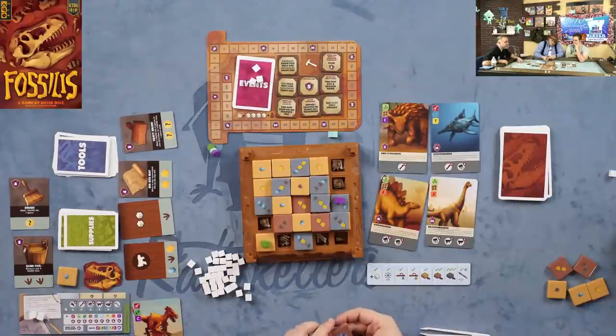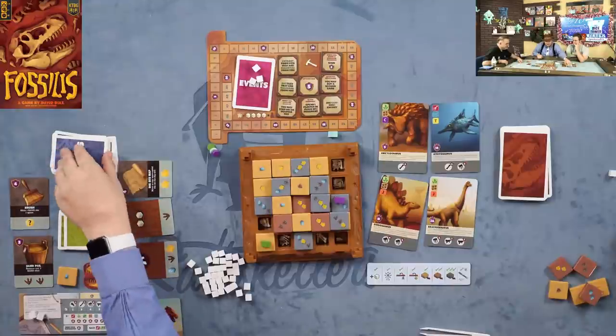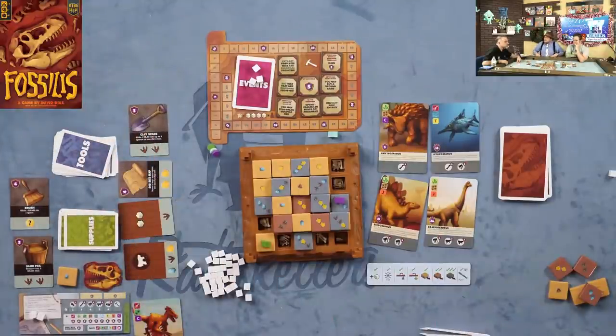I'm not a fan. Do I want that heavy brush? I do want that heavy brush. I will spend these to take a heavy brush. And I won't do a dinosaur because apparently I'm not a very good archaeologist. Why did you turn it sideways? What are you trying to do here?